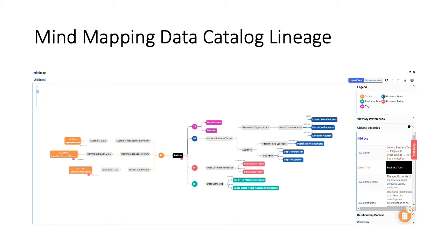So if I'm looking for address, I can see that address can be found in 3 different systems. Notice that 2 of the systems have padlocks on them, which indicates that the information contained within that system does have some secure elements to it. So what this does is it gives me a perspective of the entire data governance structure as it relates to the cataloging of information. So let's move on from metadata and start to look at actual data.